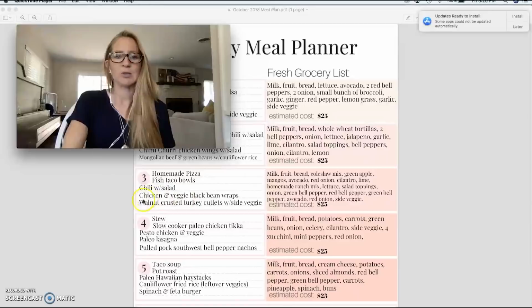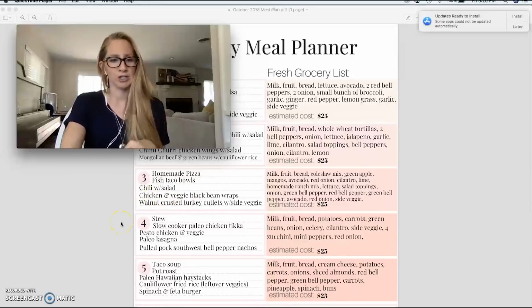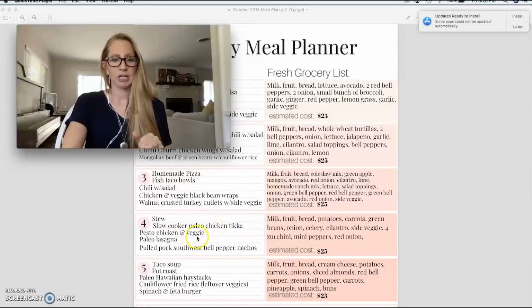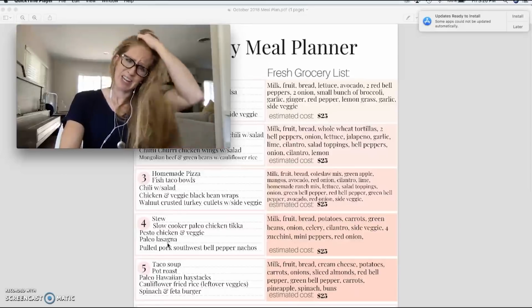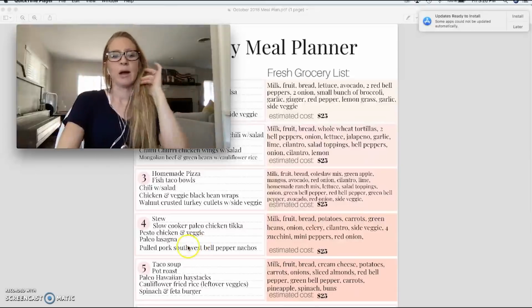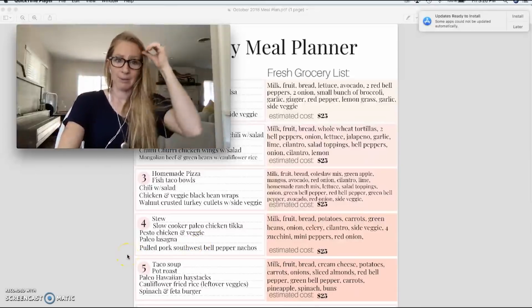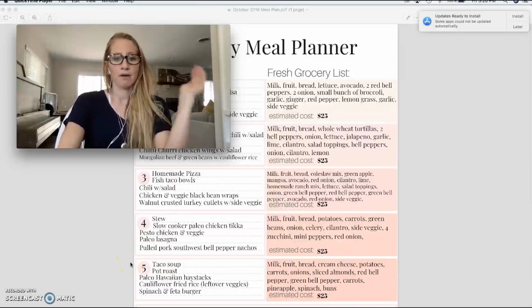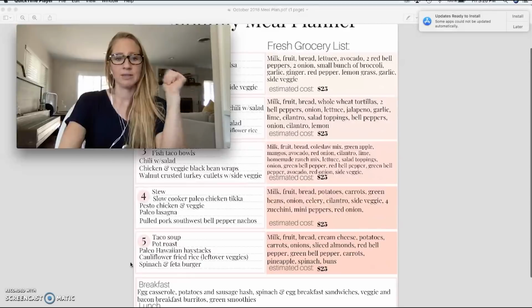Then week 4, we're doing a home cooked stew, slow cooker paleo chicken tikka, pesto chicken with veggies, paleo lasagna, which we had last month, and I was a little hesitant because I mean veggie lasagna and there's no cheese, but anyways, it was delicious. Then we're going to do pulled pork Southwest bell pepper nachos, and we're just going to use some leftover pulled pork from last month's meals.